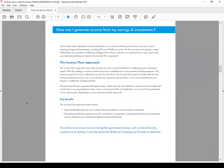So the last question we asked was, how can they generate income from their savings and investments? Well, there's a basic way to do it. It's the income floor approach. Basically, we're providing a solid foundation for addressing their retirement needs. With this strategy, a minimum level of income is established to cover their essential lifestyle expenses. By the way, after we come up with their essential lifestyle expenses, we could also see if they may have a need in covering some of their discretionary lifestyle expenses. Well, how does that look?